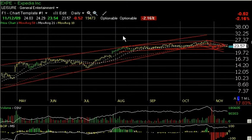Beneath that, longer term or more intermediate term projections are for something around the 17.5 area. On the short side, of course.